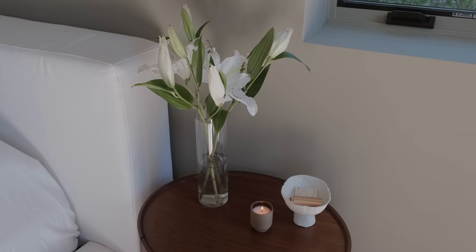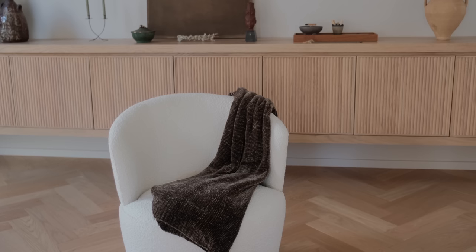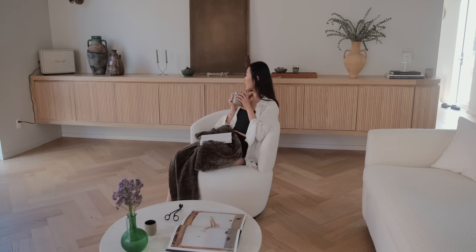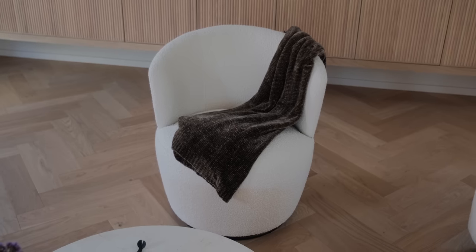In the formal living room, I added the amber swivel chair. It has a curved back seat, which adds a subtle softness and elegance to the space. It features a 360 swivel and Bouclé upholstery, which adds some nice texture.